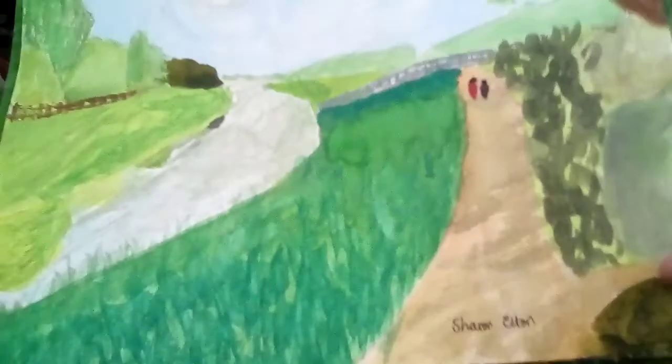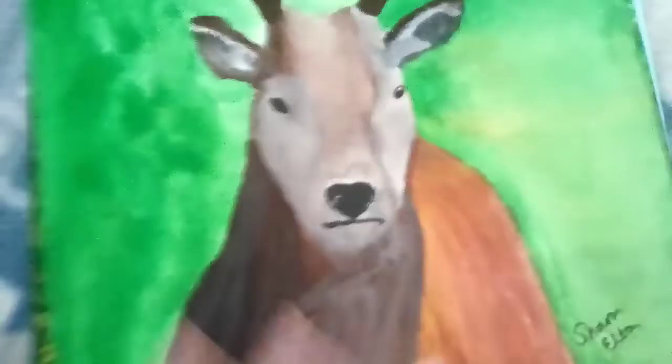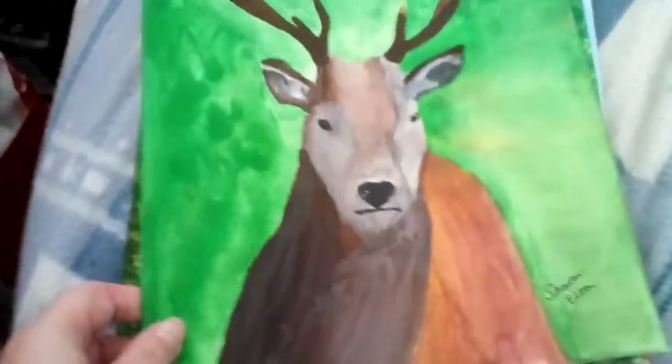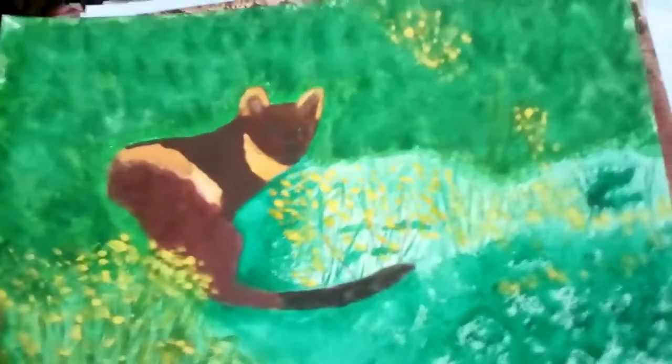So, I don't know what this one's meant to be. So it's just supposed to be a desert or something. Anyway, it's good in parts, not good in others. I don't know what to think of it really. Anyway, that one's not so good. Keep practicing. It's deer. It's alright. It's nice deer. Background could do with a bit of work, but the deer's good. It's a large stag. He's okay. And then there's this one. This is a pine marten in the grasses. He's good. I like him.